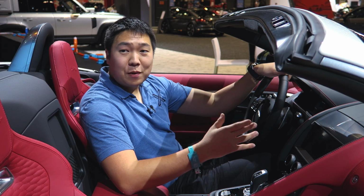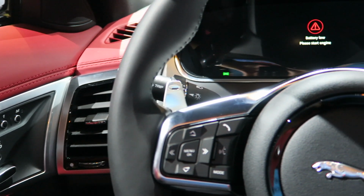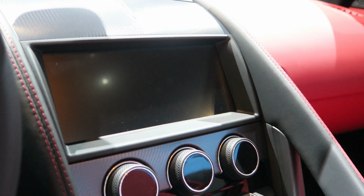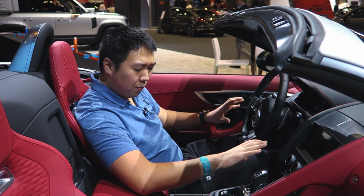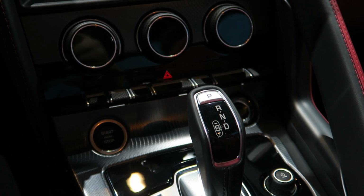The inside of the F-Type has also received some very nice updates. You have a new 12.3-inch digital display cluster in front of you and a new 10-inch center screen that runs a newer operating system, but largely some of the other things like these dials and the buttons and the controls for the top and your drive modes and your exhaust have stayed mostly the same.